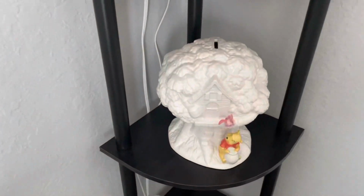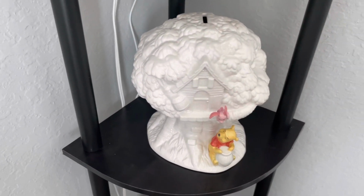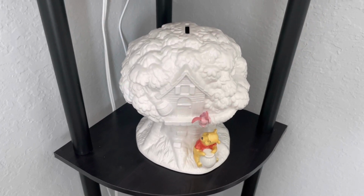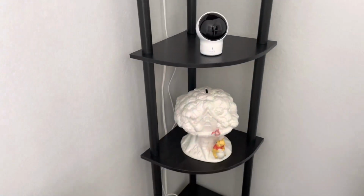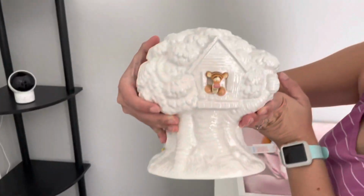And then we have the baby's first piggy bank right there, with her first money inside. Yeah, baby already got $20. Oh, she's richer than I am. Exactly, $20 richer than me. And then on the other side of this is Tigger coming out of the house. I can turn it. You can if you want. So there's Tigger.